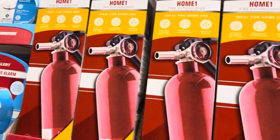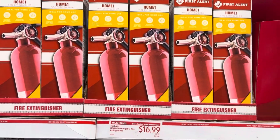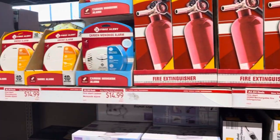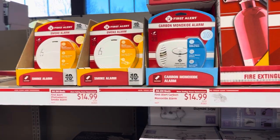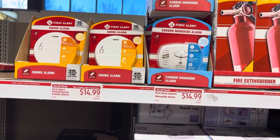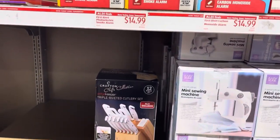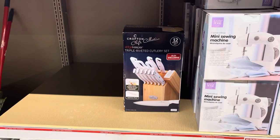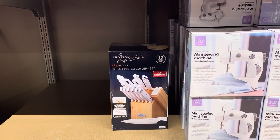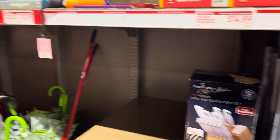They also have these fire extinguishers for your home. That's good. And they are going for $16.99. They also have the carbon monoxide alarm for $14.99 and the smoke alarm for $14.99. So you need those things. They have them here at ALDI. They have one crafting knife set, but I don't see a price on it.